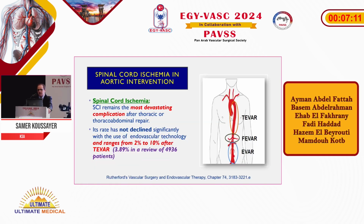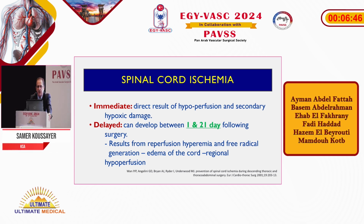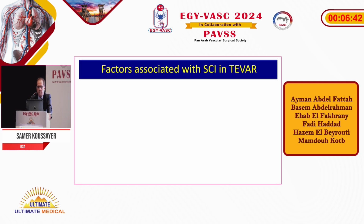But spinal cord ischemia is still the most devastating complication after TEVAR. Unfortunately, even with the endovascular technique, the incidence is still about 2 to 10% after TEVAR. We have two kinds of spinal cord ischemia: either immediate after surgery, secondary to hypoperfusion and hypoxic damage, or delayed, happening after 1 to 21 days, usually as a result of reperfusion, hyperemia, free radical generation, edema of the cord, and regional hypoperfusion.